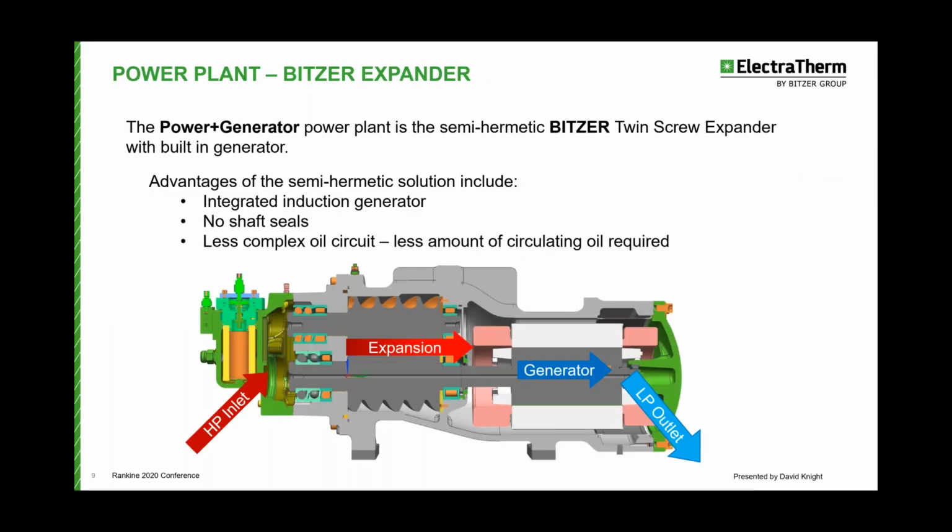So the power plant is a Bitzer expander, and this is a semi-hermetic expander, which means there's an integrated induction generator. There are no shaft seals between the expander and the generator. It has a much less complex oil circuit. So the high pressure comes in onto the left-hand side there, passes through the expander, which then turns and drives the generator, and the low pressure is released from the other end of the expander.